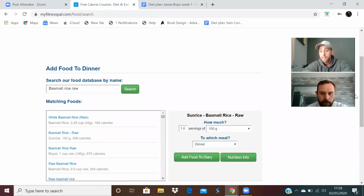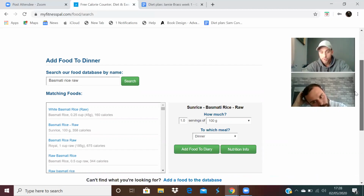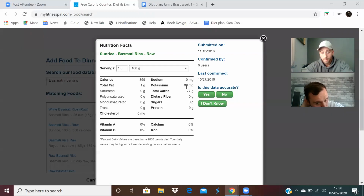A lot of people get mixed up with raw weight and cooked weight, and this is another thing you have to make sure of. So if I'm writing in 100 grams of raw weight rice, you have to look at that nutritional info. That's 77 grams of carbs. That's quite a lot of carbs.